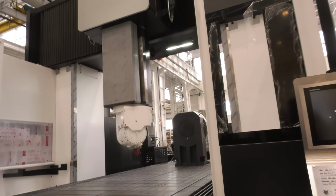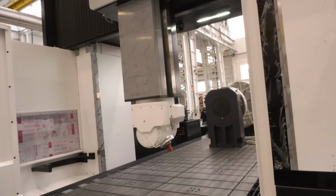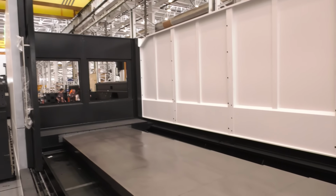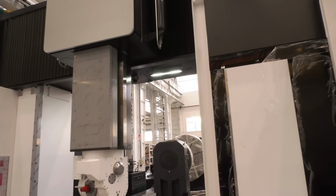Obviously, it'd be built for a customer. But okay, take a guess at the size, then, Paul. I would say 10 metres by 3. Not bad. And what about the Z? I would say, I don't know, 2.5, 3? Close. So 8 metres by 3.7 by 1.7. So it's huge. Big components.